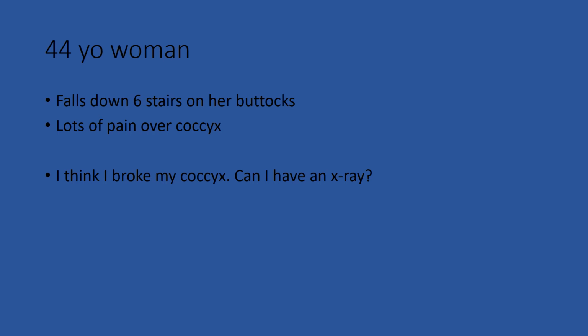44-year-old woman, she falls down the 6 stairs on her buttocks. There's a lot of pain over her coccyx. She wants to know if her coccyx is broken. She wants to know if she can have an x-ray.